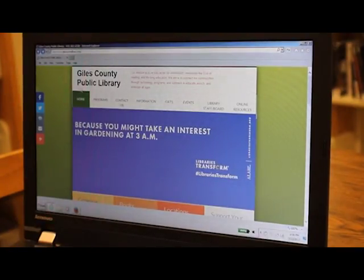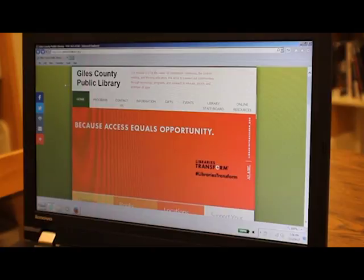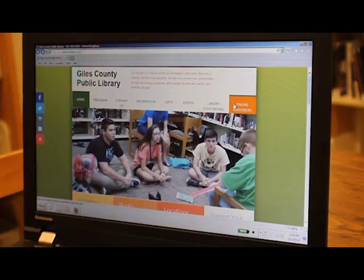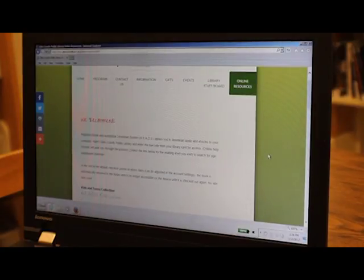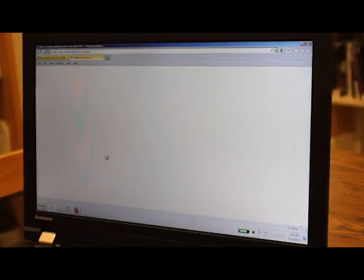Okay, first we're going to look at how you can access the Tennessee R.E.A.D.S library via your laptop or computer. Once you log into GilesCountyLibrary.org, go over to the furthest right tab, which is Online Resources. Click on that link. When you get there, you will see that there are three options to access the library. You can go through R.E.A.D.S Kids, R.E.A.D.S Teens, or R.E.A.D.S Adults. Let's go to R.E.A.D.S Kids by clicking on that link.